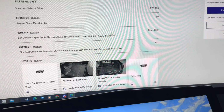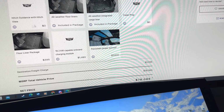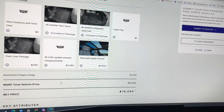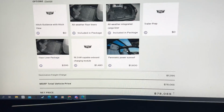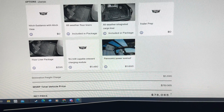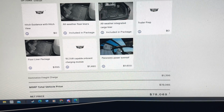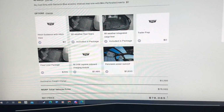Okay, 22-inch wheels, standard, interior sky gray, high guidance with hitch. So I guess they have some kind of towing package. I don't use those. Even with my Jeep, I've never used the tow package. It's still brand new. 19.2 kilowatt charger. So the total price built the way I've built it, minus the more expensive paint option, GM, I think they made a mistake doing it like this, but they had to have played with this themselves, so they know what they were doing. Even if I had the more expensive red paint, you'd still be right under 80,000, or at least I think you would. Now, take out this charging module, and you're still under 80,000.